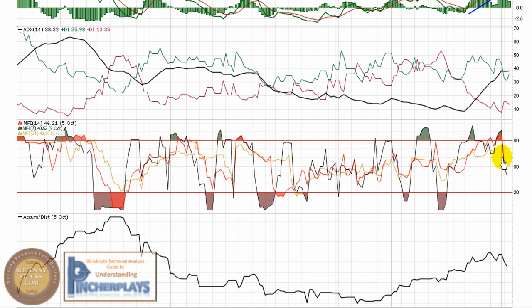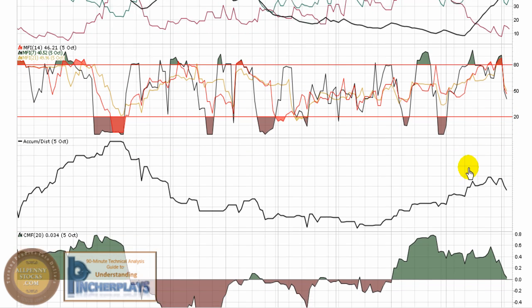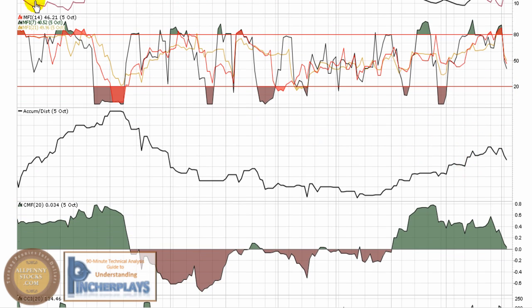MFIs, they had to retrace. This is one thing that's going to be common. Big retrace. I like to see them all still together like this. What we want to see this do is now make a turn, come back up, get back above 50, and continue its movement the other way. They have to retrace at some point, and that's exactly what it's doing.